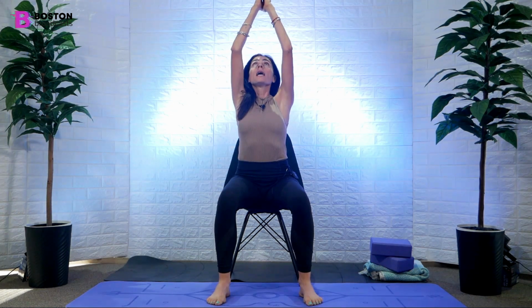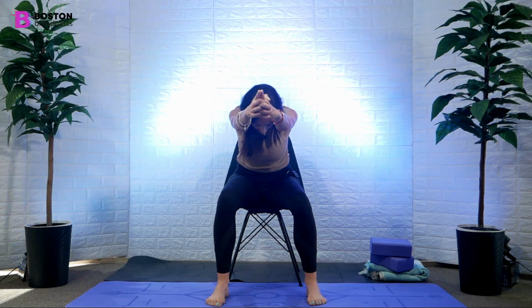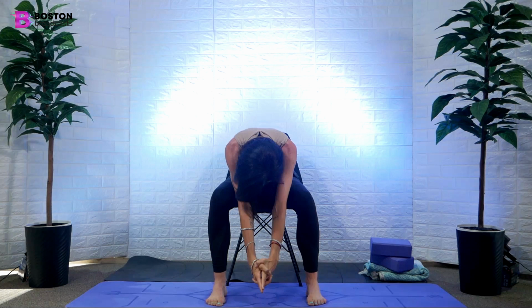Lift and reach. Interlace the fingers. Just keep those index fingers pointing up towards the sky. Lift and reach with your in-breath. As you exhale, bring those hands all the way forward. Extend the crown of the head forward. Pull the belly in towards the spine. Press into the feet to stabilize. And take it all the way down.